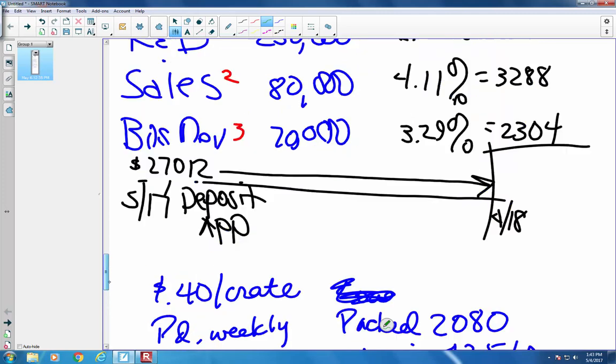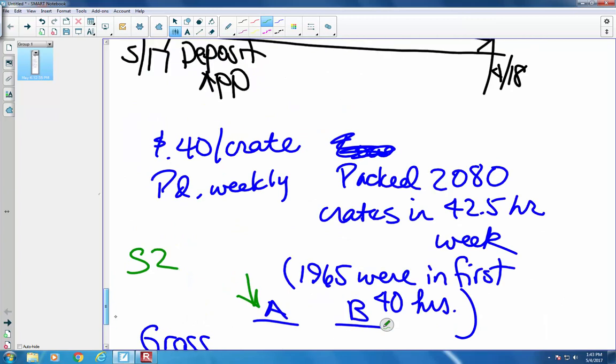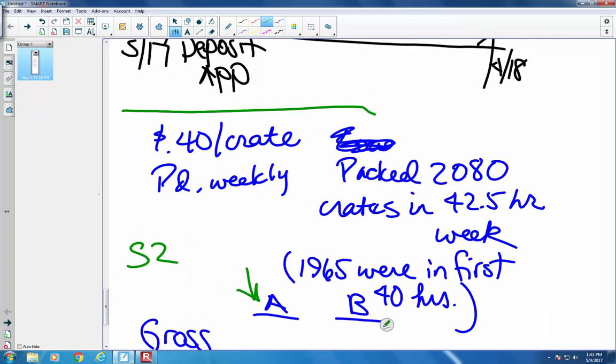Okay, so let me just give this all to you again. So here we are. I packed strawberry crates, and I worked 42 and a half hours this week. And during that 42 and a half hours, I packed 2,080 crates. I get paid 40 cents a crate. I'm paid weekly. My W-4 says I'm single with 2. Of the 2,080 crates that I packed, 1,965 of them were in the first 40 hours.